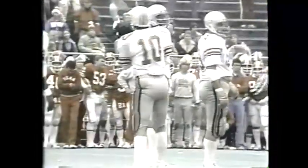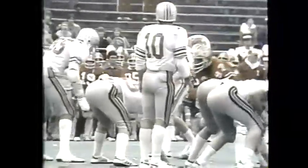Third down and, what would you say, a 16th of an inch? That's about 2 fingers worth, Marv. 43. They've got to go 57 yards.